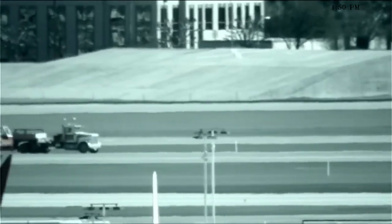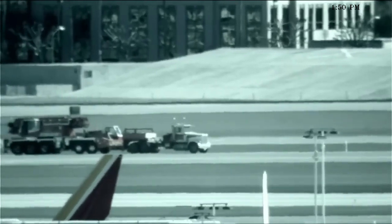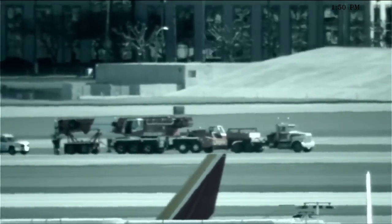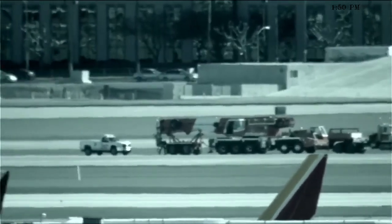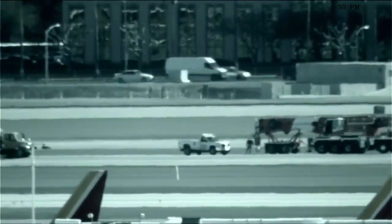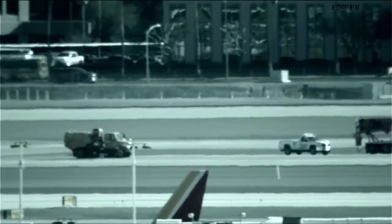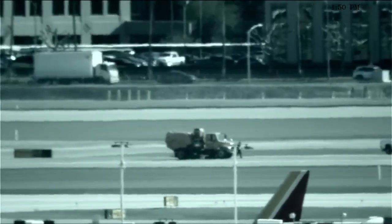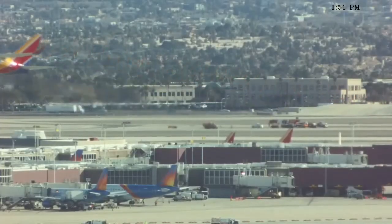Delta 2748, turn right when you're able, hold short of 1 right at Sierra. Right turn when able, hold short of 1 right at Sierra, Delta 2748. United 2735, contact departure. 2735, goodbye. Southwest 113, wind 030 at 11, 1 right, clear for takeoff. Right, Target 2388, Las Vegas, one right, line up and wait.